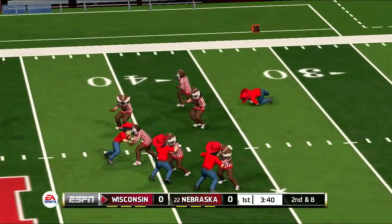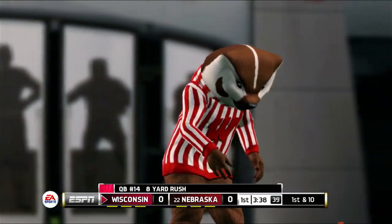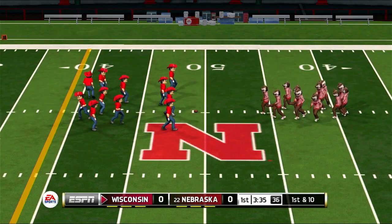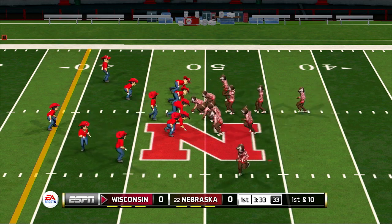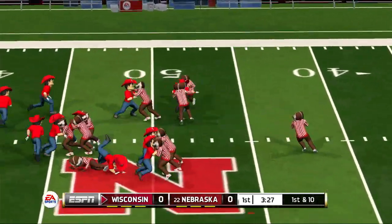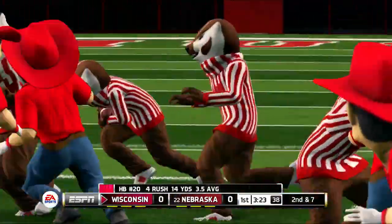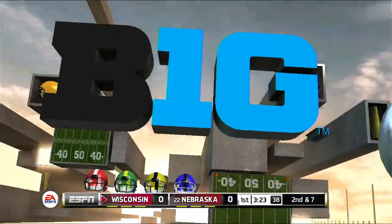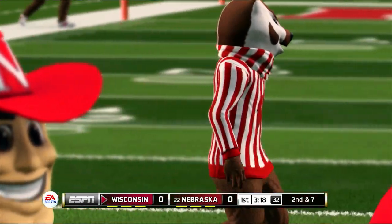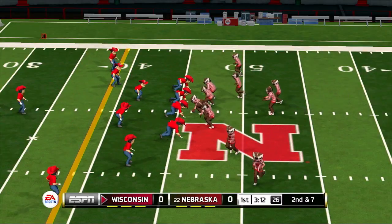Watch 15. He's going to try and scramble, looking for the corner. He's taken down at about the 49. A good quarterback knows when and how to improvise, and if he's got the skills, he can also turn a scramble into something big. He's got the corner, and he's tackled right around the 46-yard line. That'll make it second and seven. Second and seven, ball on the 46.